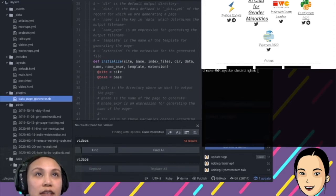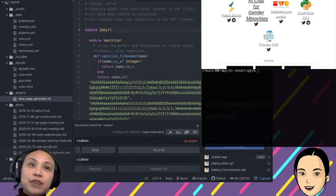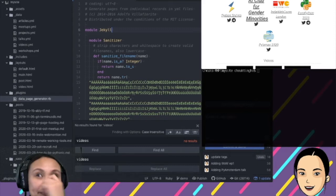So yeah, this is our original file. Let's quickly go through it so we know what it's doing. I have read through a lot on how to write a custom Jekyll plugin. I have been using Jekyll for a while, but I've never written a plugin myself. I never wrote Ruby, so it was my first time writing Ruby. I was like, oh my god. But once you know one programming language, the other is not so crazily difficult. So it's fine. I just need to do a lot of googling, and I use this as an example.